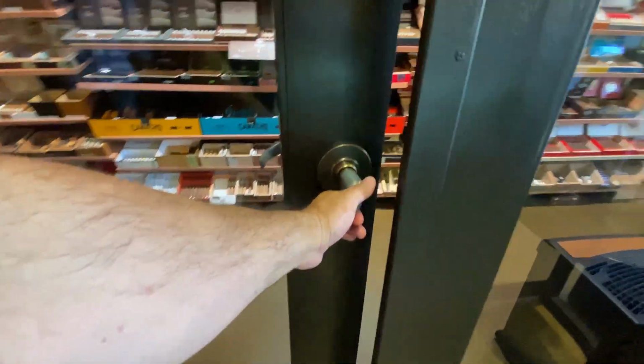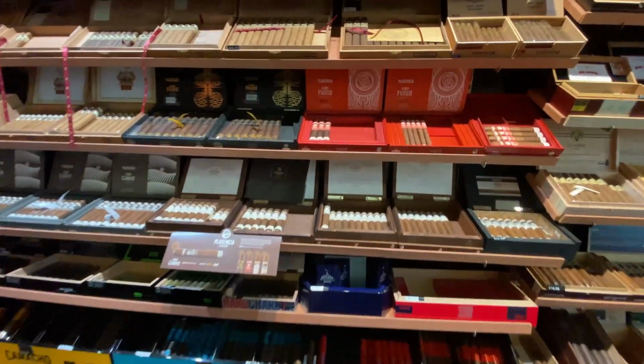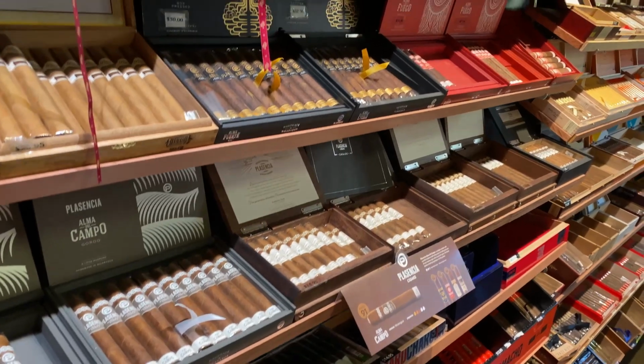Do you mind if we go into the humidor and check out your selection? Okay, let's do it. So we're in the humidor. This is the lair. This is the spot. It is.